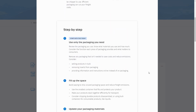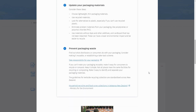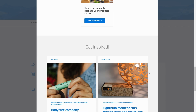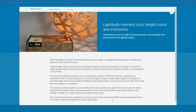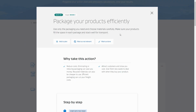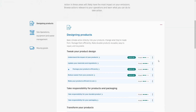You then get simple step-by-step guidance with tips you can apply and links out to other useful resources. You'll also find case studies so that you can learn from other businesses who have taken these actions. You can see the benefits that they've achieved and find ideas that might help in your own business. If this action seems like a fit, we can go ahead and add it directly to an action plan. We can also add actions to the plan directly from this dashboard.